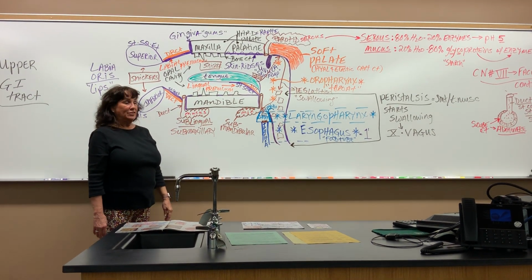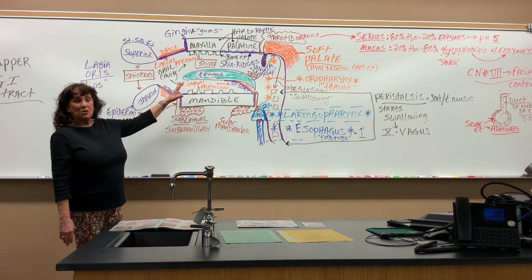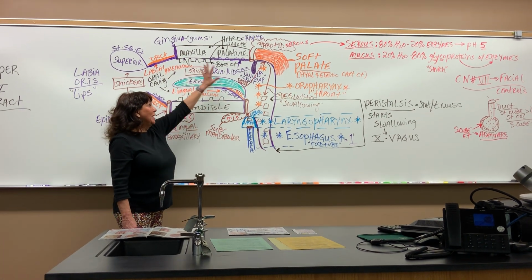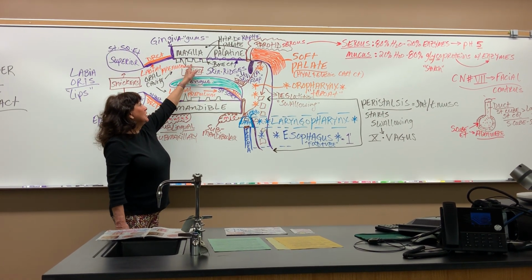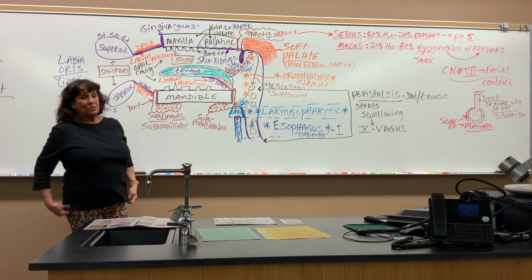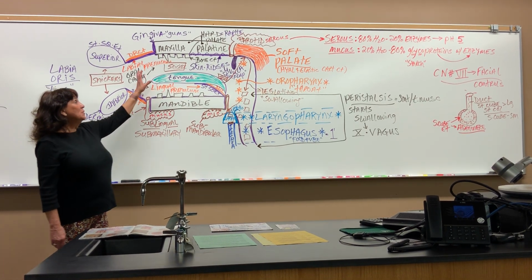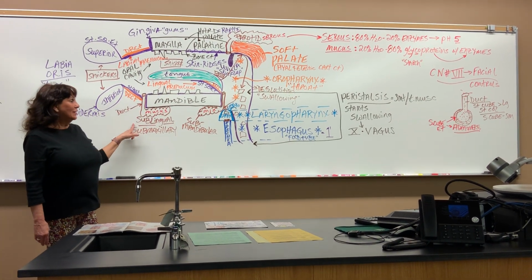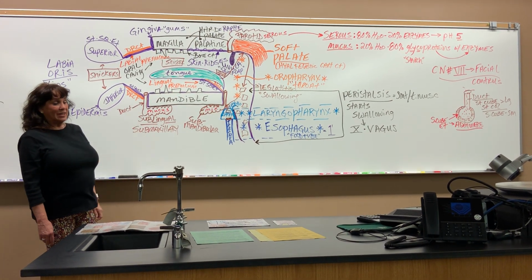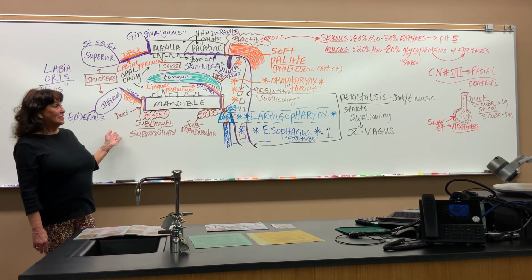Mechanical digestion means that you're going to use structures to rip, tear, and crush the food, all right? So this is the area for mechanical digestion with the teeth, with the hard palate, essentially. That is going to do the part of mechanical digestion. Also in the oral cavity, we have salivary glands, which are going to start chemical digestion. And so they're going to make saliva.